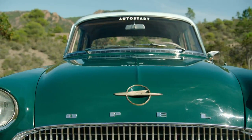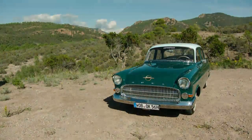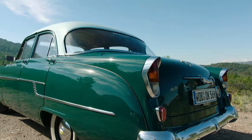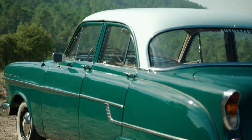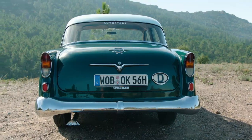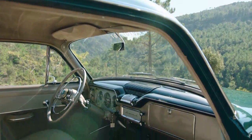This 1955 version of the Kapitän differs from its predecessor in the flattened hood, the oval grille, and the larger tail fins. And its successor sported a windshield that wrapped all the way around to the doors. Even more and shinier chrome and even bigger tail fins. An additional 900 Deutschmarks would buy a luxury version with separate front seats, an imitation leather dash, a makeup mirror, and lots of styling.